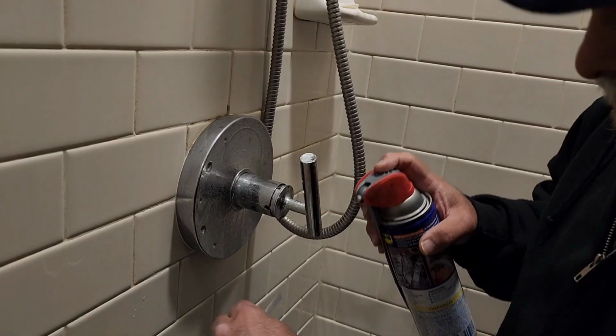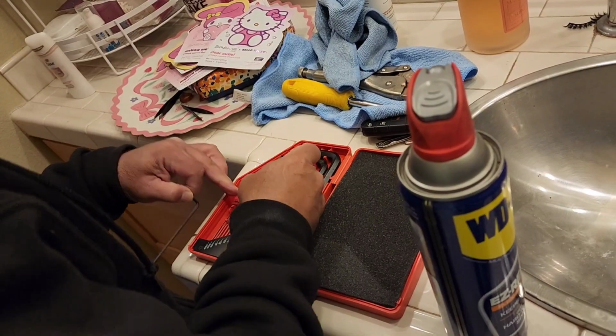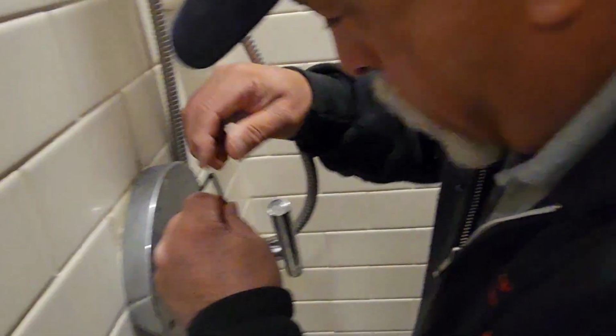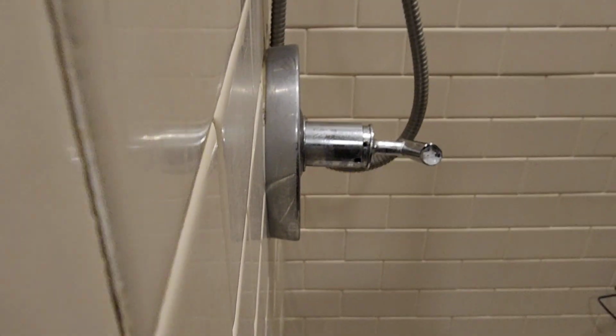Okay guys, it looks like it's a Kohler. I'm just putting a little WD-40. This Allen wrench isn't fitting. Try this one here. I'll leave this one. I had a funny feeling that... I can't even see with my glasses. This thing is all stripped. Let me try the other. It's Kohler, so it might be metric.